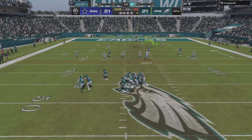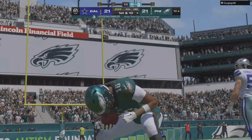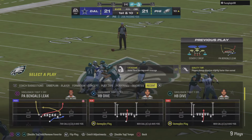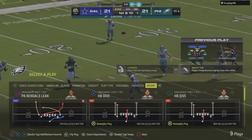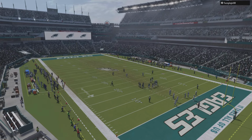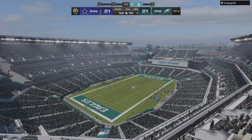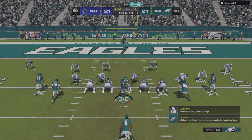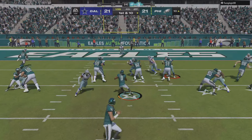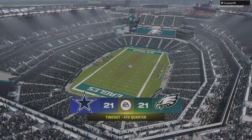They'll drop to throw. This is caught inside the 15. And he's going to be taken down right at the 10-yard line. Swift going to try up the middle. And he's going to be brought down just shy of the 5, at the 6.